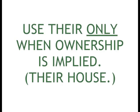Next, we'll look at there, spelled T-H-E-I-R. We use there, T-H-E-I-R, only when ownership is implied. It's in their house. They own the house. So it's their house.